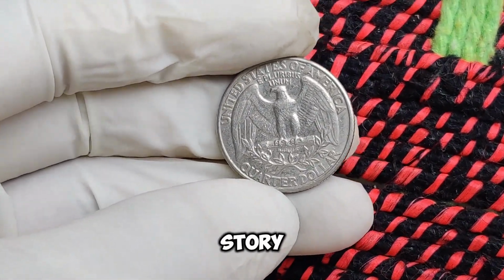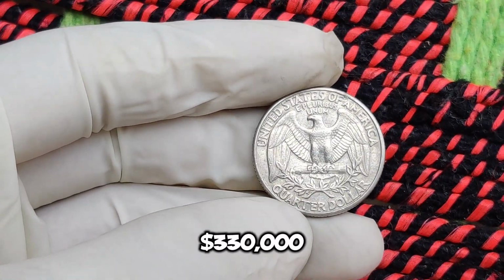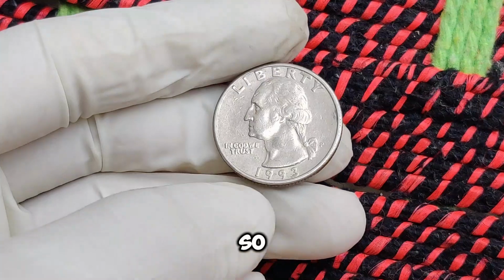And that's the story of the 1993 D Washington quarter worth $330,000. Who knew that a simple quarter could be worth so much?